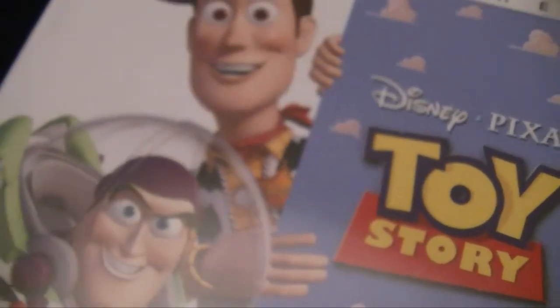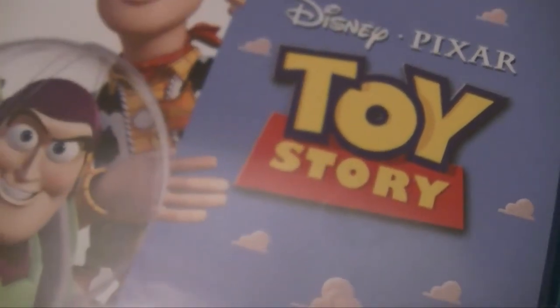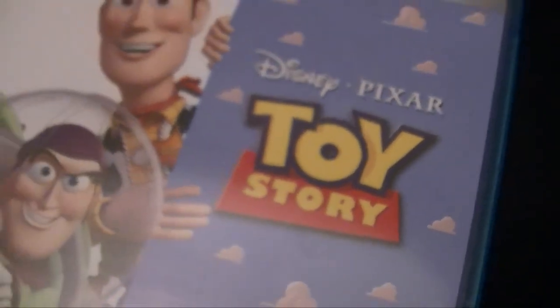Toy Story is many people's favorite. It's about a little boy who lives, I think so. It's the first time.